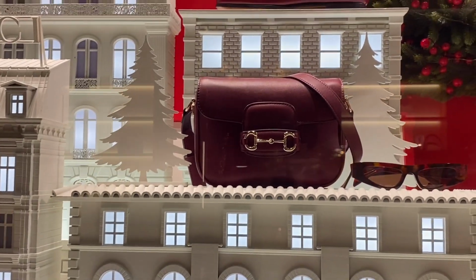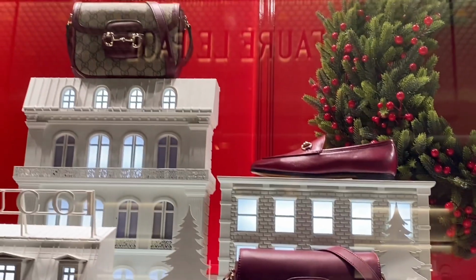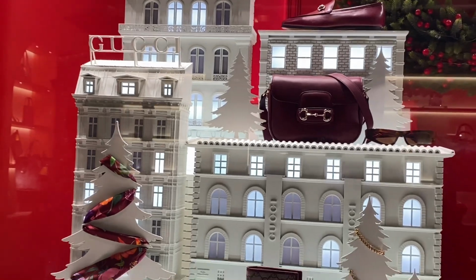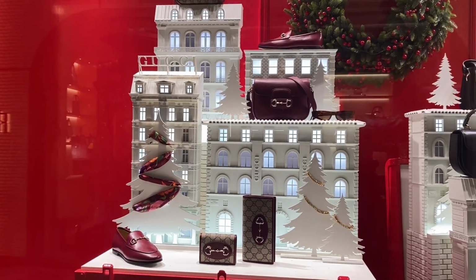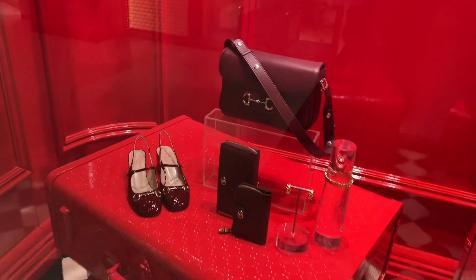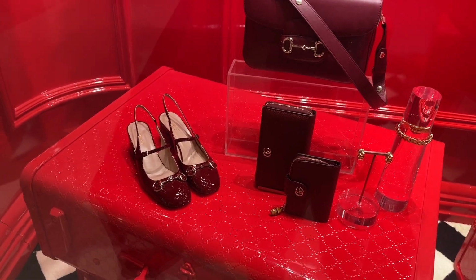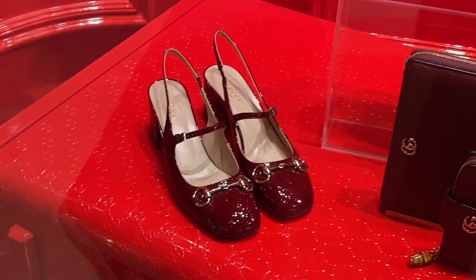I love the leather one. The leather one in this burgundy colorway. Footwear, then the bag, and this is the Gucci holiday display. Super cute. So we have more bags. So I believe these are the newer collection of the new creative director from Gucci.